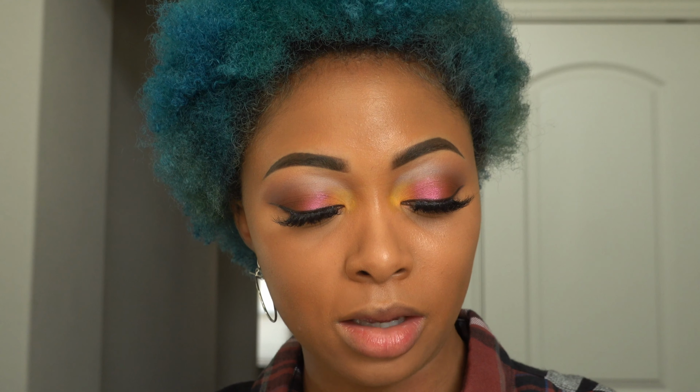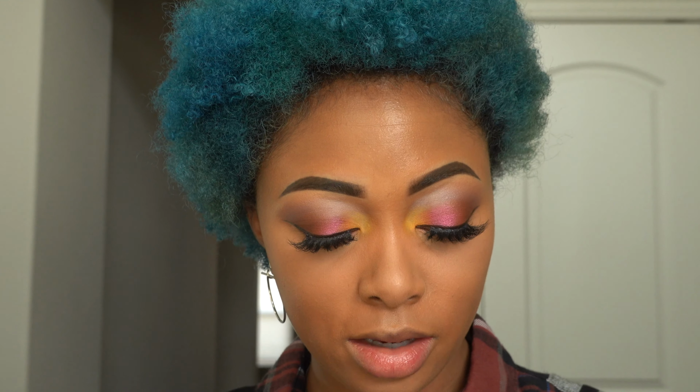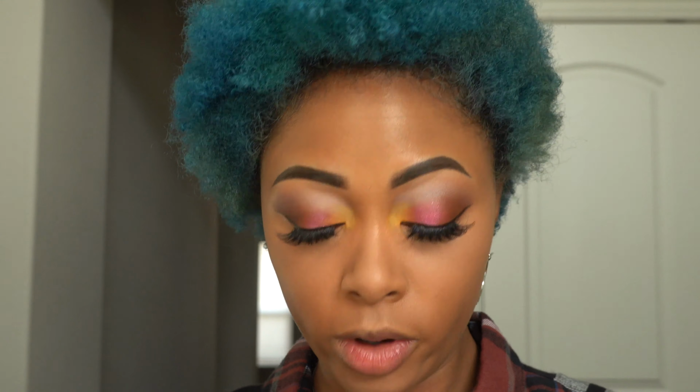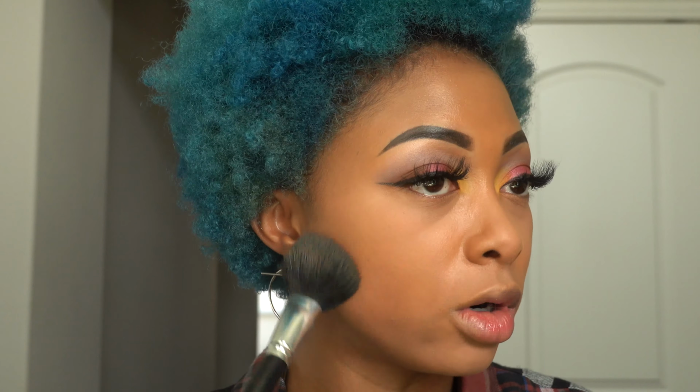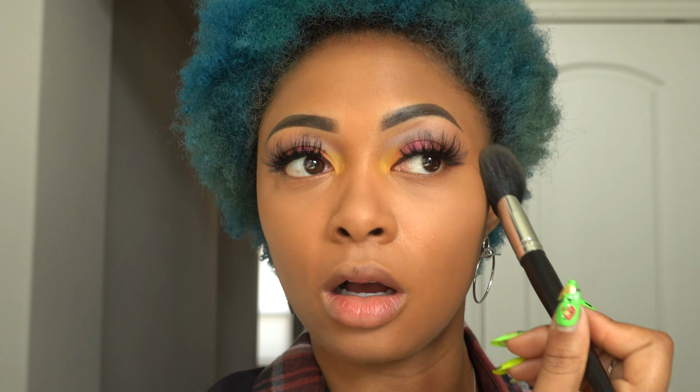This is the MAC Medium Plus Mineralized Skin Finish. Almost dropped my foundation. That would have been bad. I would have finally thrown it away. So maybe it wouldn't have. I'm taking my NYX HD finishing powder for everywhere else, basically blending into everywhere else that doesn't have powder. I go over my eyebrows too, because for some reason they're always kind of shiny.